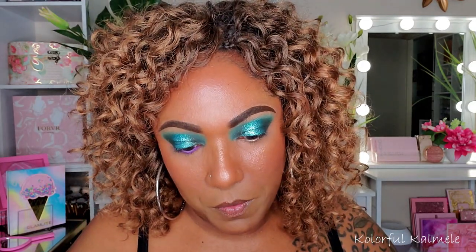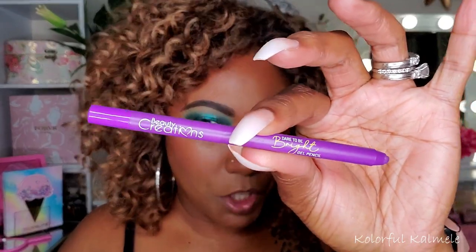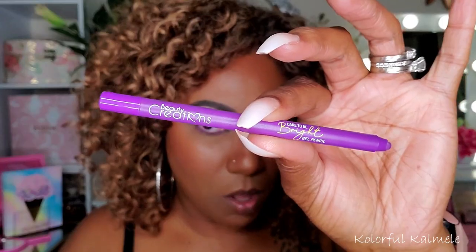Okay, and this is one of the Beauty Creations pencils that came in that huge kit that I bought, and I showed it in my last haul. So this is one of those. I mean, it's decent. You can see it there. It's decent.